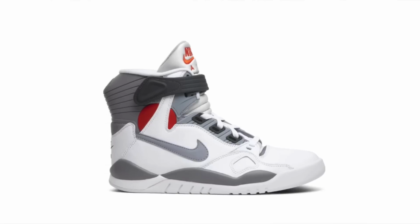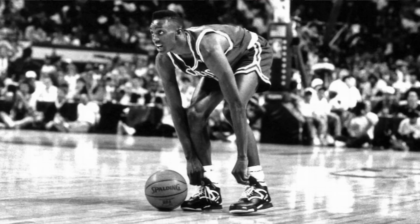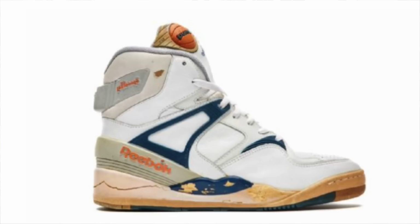So number 5 spot on the list, we have Nike pump technology. That's right, Nike actually had pump technology in their sneakers back in the early 90s. Obviously, Reebok started the pump wave back in '89, which featured the revolutionary tightening system for your sneakers that pumped air into the shoe to provide a better fit.